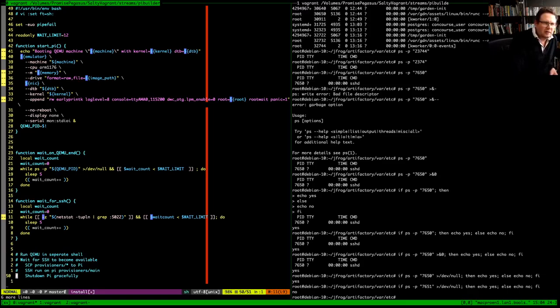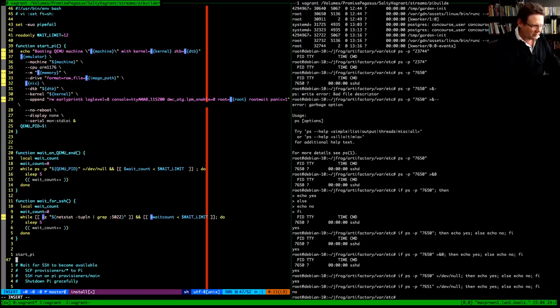And this, so run that becomes start time. Okay, wait for the SSH to become available becomes wait for SSH. Shut down Pi gracefully becomes wait on QEMU end.